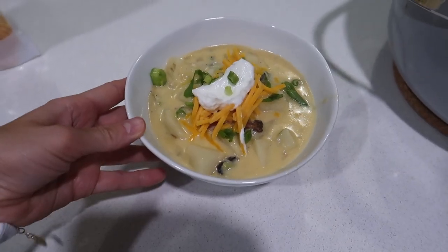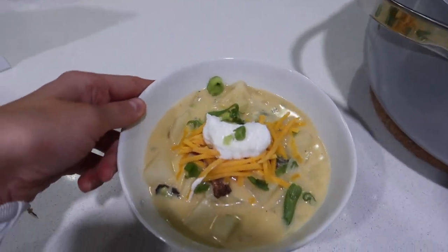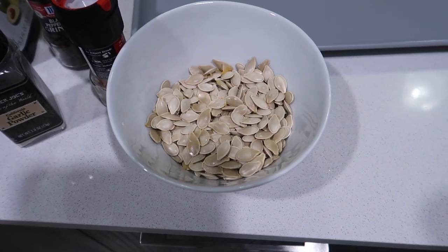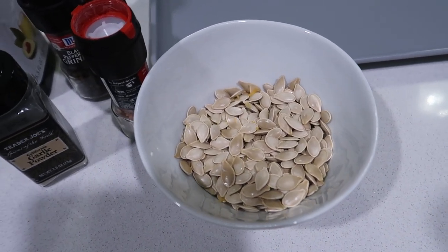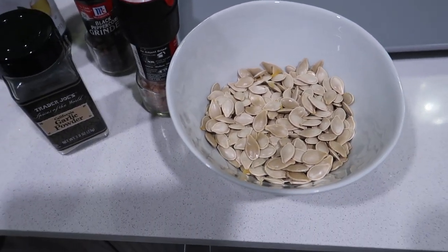Okay, just finished making the potato soup. It looks so good. It smells good, so I can't wait to eat it. Okay, I'm preheating the oven. We just finished dinner. It was so yummy and delicious. I highly recommend, so I'll link that recipe down below.